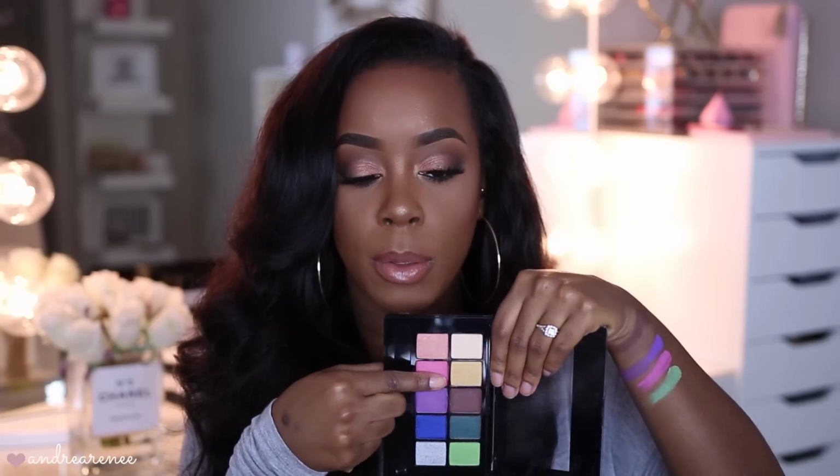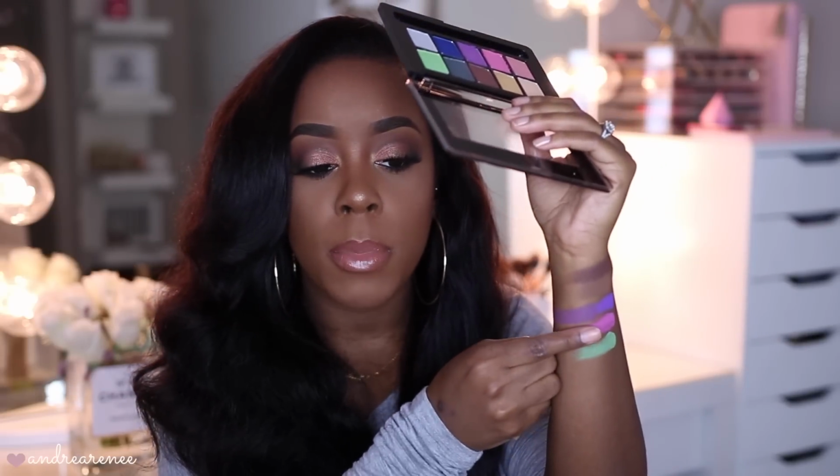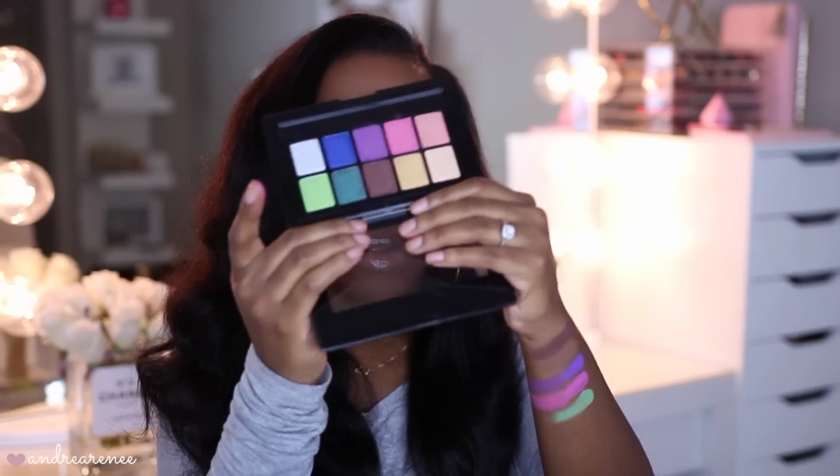Now going into the pink right here. This pink is super pigmented. I didn't really have to swipe my hand in it too much, but swipe it right there. Yeah, so the pink is very similar to the pink in the Sigma palette. Can y'all see that? And I'm sorry I'm not doing up close swatches, but since these colors are so bright, I hope you guys can see it from this distance.